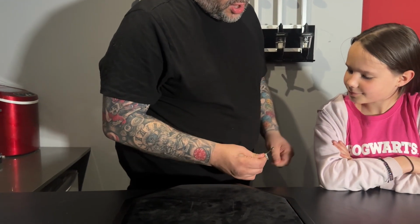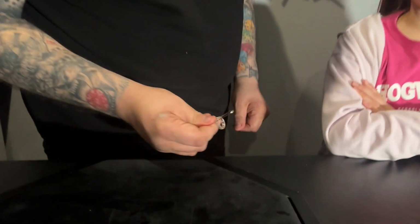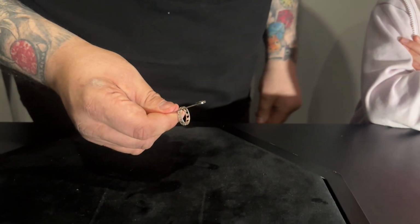So now it can't go. It can't come off this, right? No, let me just check. It can't come off. Can you see that on there, right? Yes. Is that fair? Yeah.